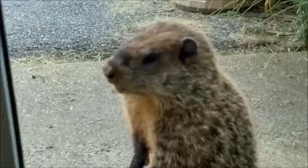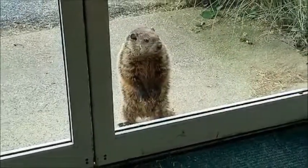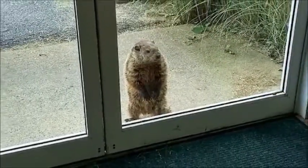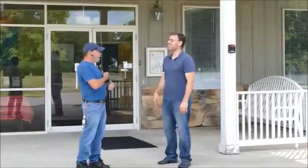And again, we're out here in the humid and the warmth, and I'm sure there are animals who'd love to get inside and hang out with us, right? Yes, we've had a groundhog or two that have wanted to get in the cool, air-conditioned building. Not in here.